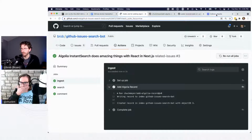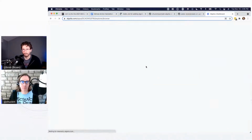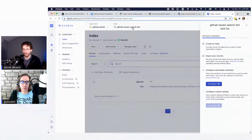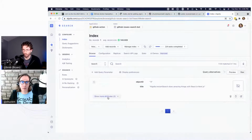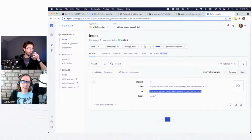That's exciting. And we have an index over here, which started with nothing. There were no indices in this application. Now we should have an index, and that index should have a record. GitHub issues search bot, which is the name of our repository. Yeah, with one record. We still have to fix that at some point, the array string. But we now have something that has a title and a URL. Cool. And do we know why this is object ID 3?